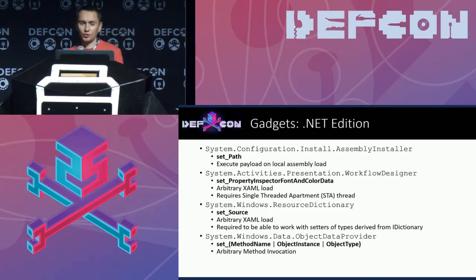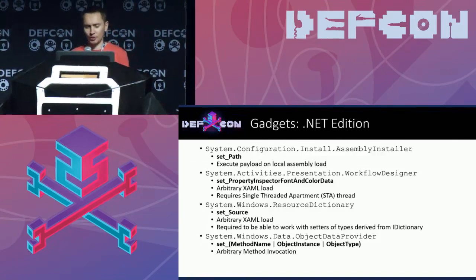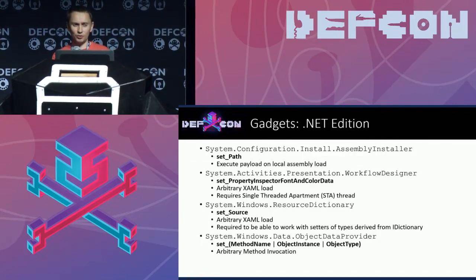It allows code execution during library loading from a path controlled by an attacker. There are no additional requirements if the assembly with the payload is on the local machine, but in the case of remote resources, the .NET framework may have some additional security checks. The next two gadgets use the XAML parser. We will show a bit later how it can be used for arbitrary method invocation.